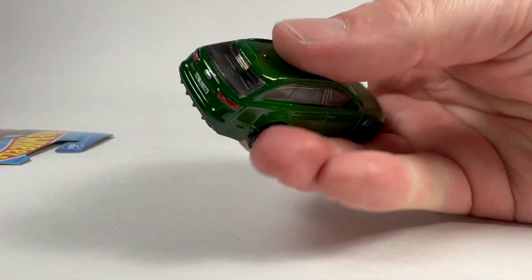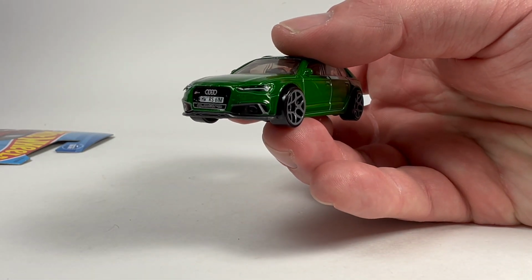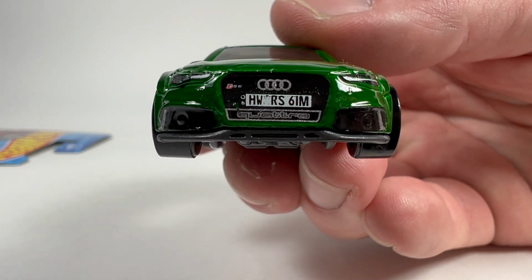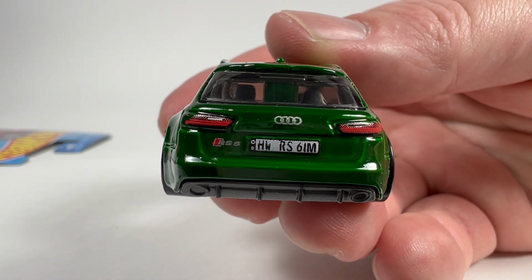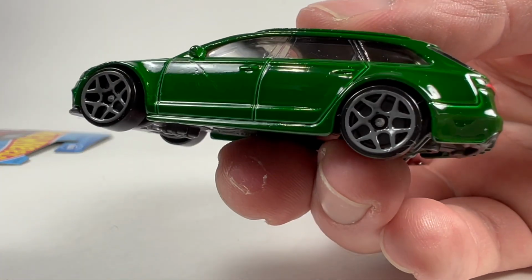Solid mainline. I mean, it really is. It's just a dollar car. Real basic, but real nice. We got details up front, we got details in the back, and that's all you need, right? Nice little roller and pretty sweet little car. All right, so we got that one. It's mean, it's green, it's an Audi.